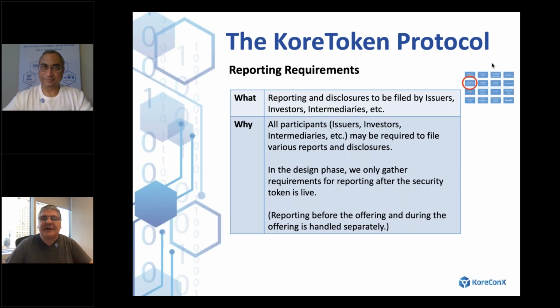So tokenizing your securities comes with a responsibility, because now you want secondary market trading for your investors, which is great. We all want that. But in order for that to occur, we need to be able to provide our information very much like publicly traded companies. We need to have the discipline to do it in a compliant manner. And of course, we've never had a centralized place to manage it until now with KoreConX.